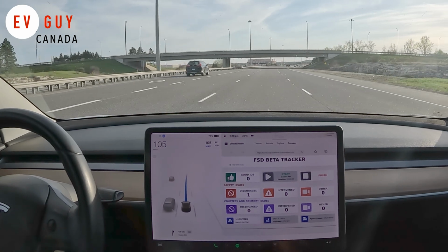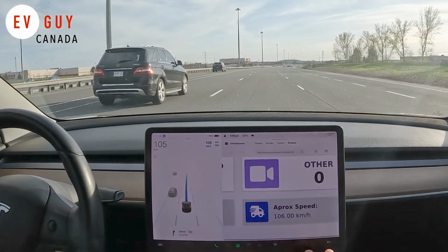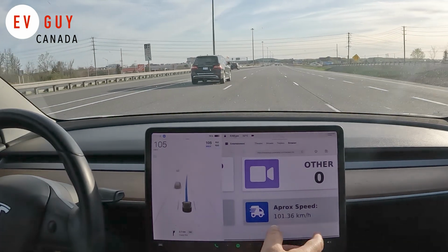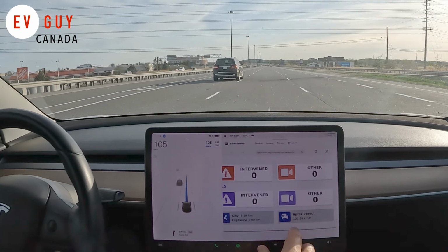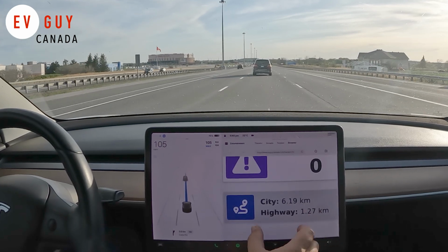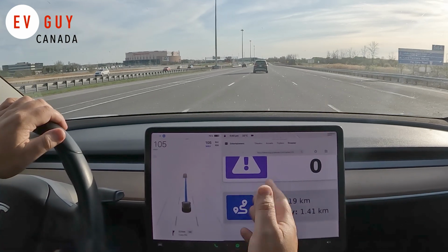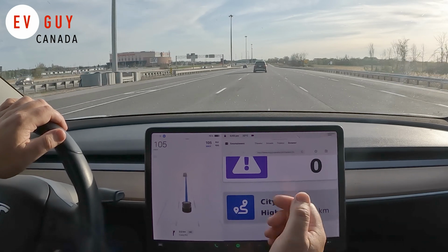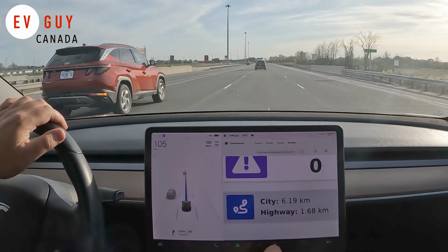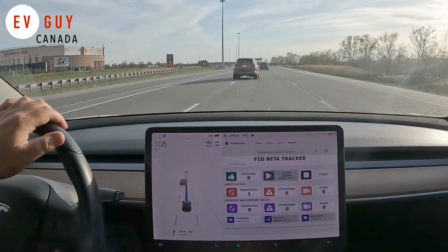So I'm now logging my distance on the highway, and showing my approximate speed of 106. I'm going 105. That's pretty interesting. It's coming in close enough. And so this number for this test, because I'm not saving this information, isn't really important that I remembered to hit it when I first got on the highway. It's just to see if the total adds up properly to the trip odometer at the end. So I apologize that I was talking about everything else and I forgot to switch over to highway.